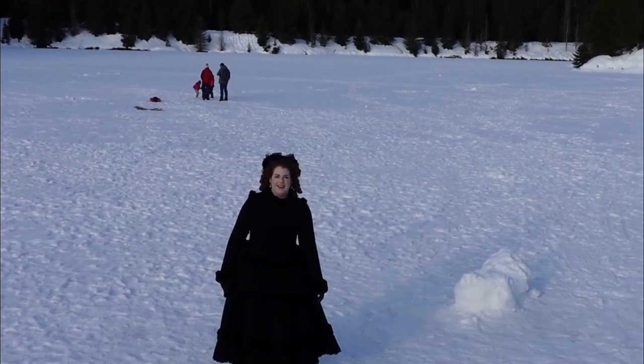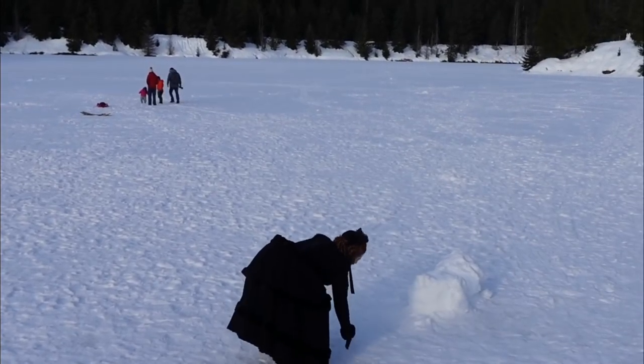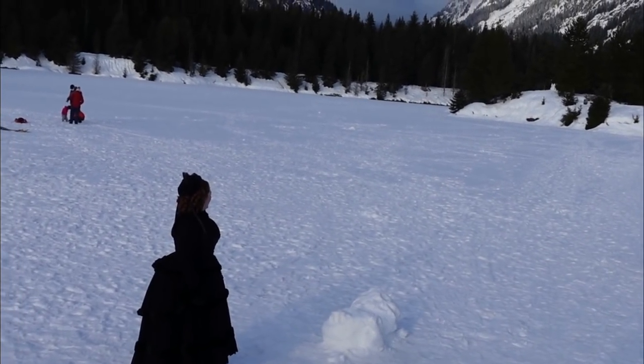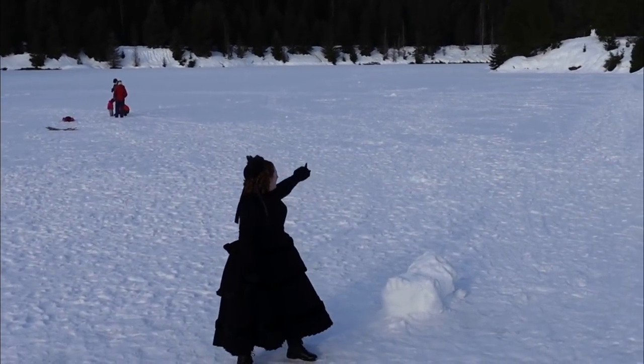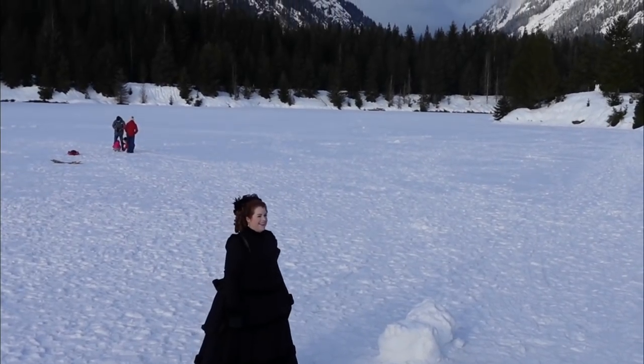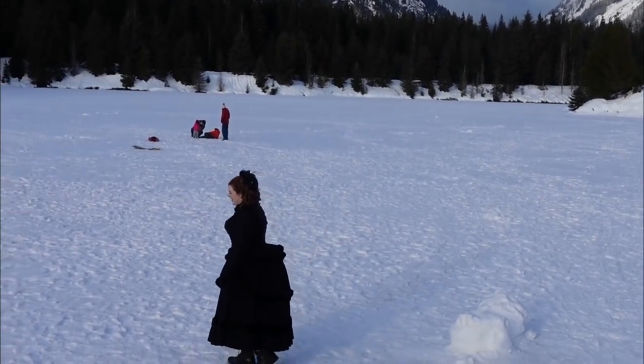You're braver than I am. Well, it's compact snow on top of it too, I guess. Someone built a snowman family up there. Oh, that's so cute. I feel very brave. I don't know why.